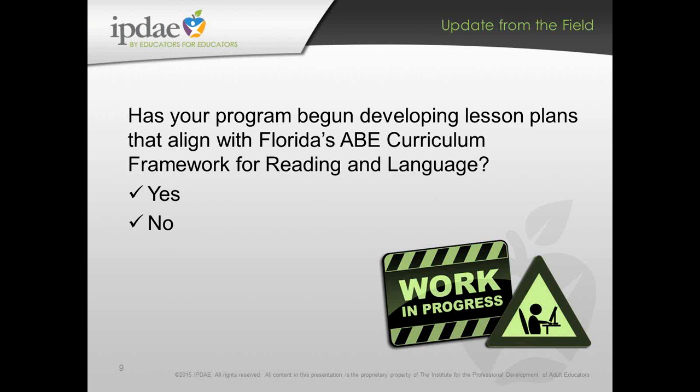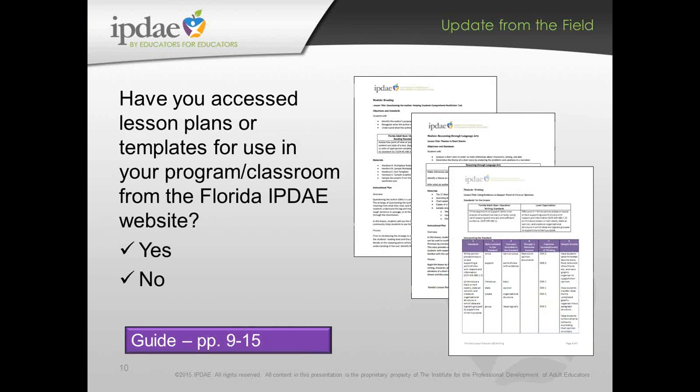What we're hoping is that as you develop some of these lesson plans, you'll be willing to share them across the state and put them into Florida IPDAY, because remember, this is for the field, from the field, in our website.